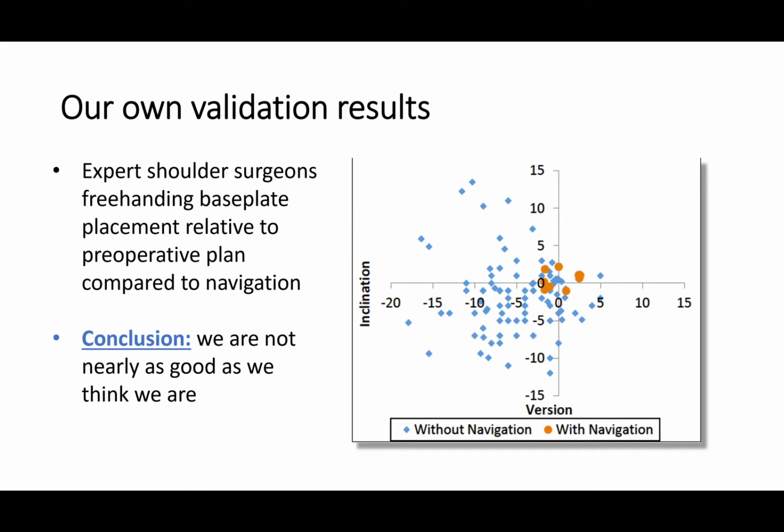We have done our own studies to validate the accuracy of the navigation system. And when we look at our own data from 7 shoulder arthroplasty design surgeons using cadaveric specimens, we see that free-handing glenoid implantation relative to a set preoperative plan has a huge variability, as seen by the blue points on the scatter plot. And much of this data was collected in specimens without significant pathologic wear.